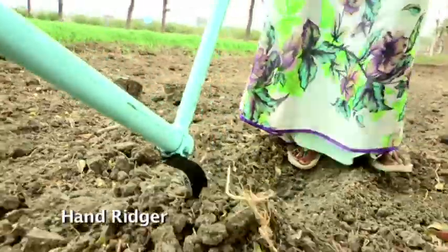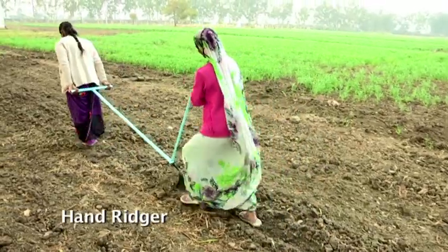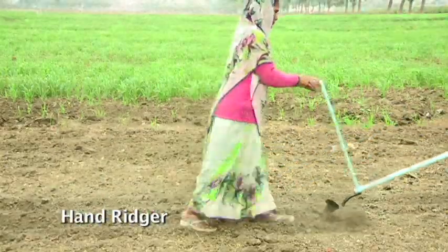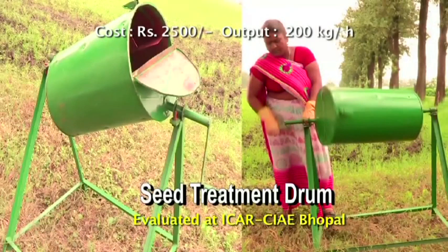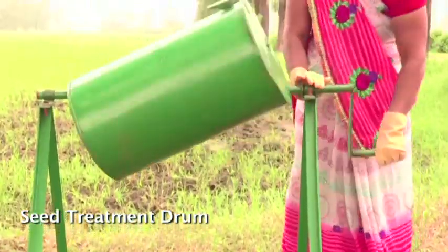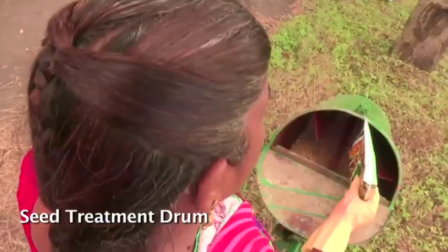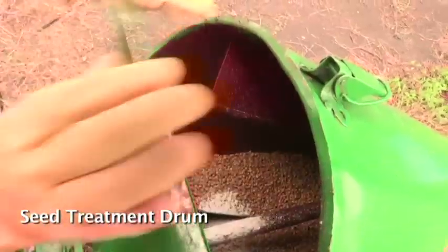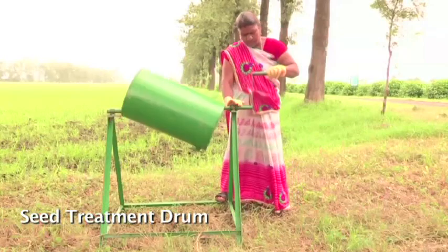Hand ridger is an improved equipment used by farm women for making ridges and furrows for vegetable cultivation as well as for irrigation. The seed treatment drum is used to do seed treatment for reducing damage to seeds from insects and diseases before sowing. This equipment mixes the chemical uniformly and provides safety to workers as direct contact with chemicals is avoided.